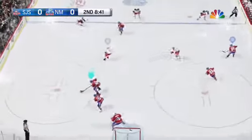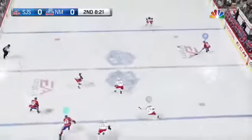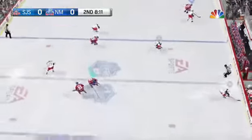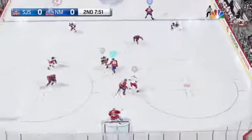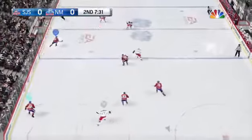Good job tying the man up on the faceoff. Teammate comes in. Looking for options in their own end. Pass attempt to Martin. Directing that one to Dano. He banks a pass ahead. And another save. Mark him down for one more.